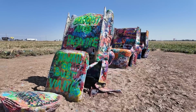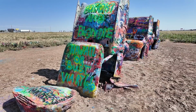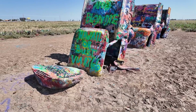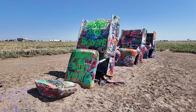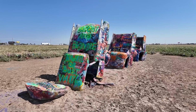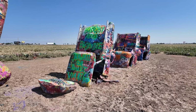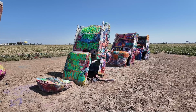This is the freshly painted car from the lady that just gave me the spray paint. It says Hawaii or Bust via Route 66. She said that she was from Hawaii, was spending several years on the mainland, and was actually taking Route 66 back to the coast to move back to Hawaii. Hawaii, of course, one of the only two states that I have not been to.